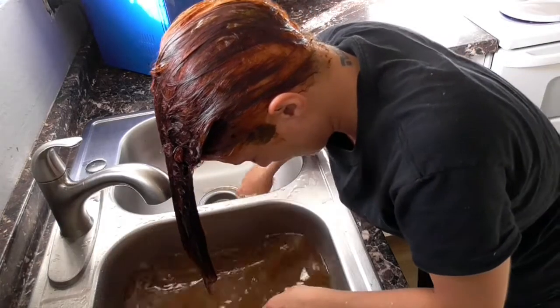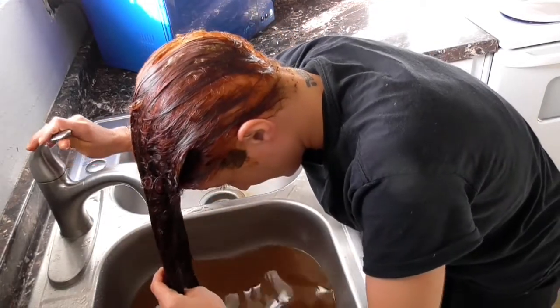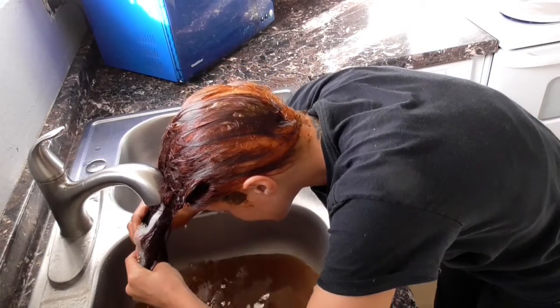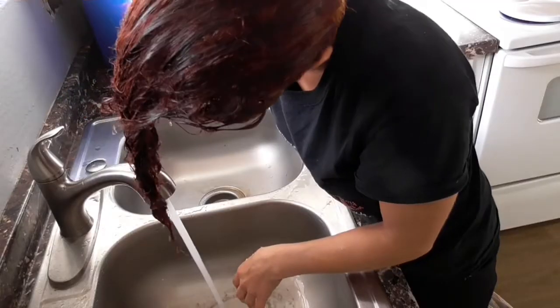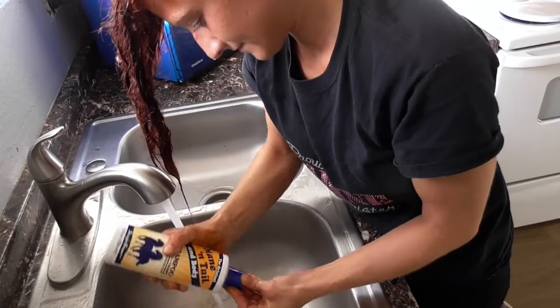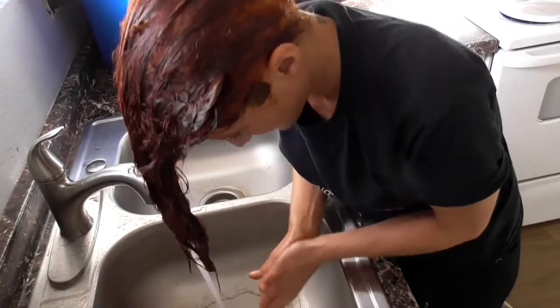So once we've done the mermaid process, we're going to start washing our hair and getting the rest of the henna out. You can still see some of the fine chunks in there, so run some water through your hair. It might help you out a little bit. Go ahead and grab some shampoo. It's okay if you still have a little bit. This will help.